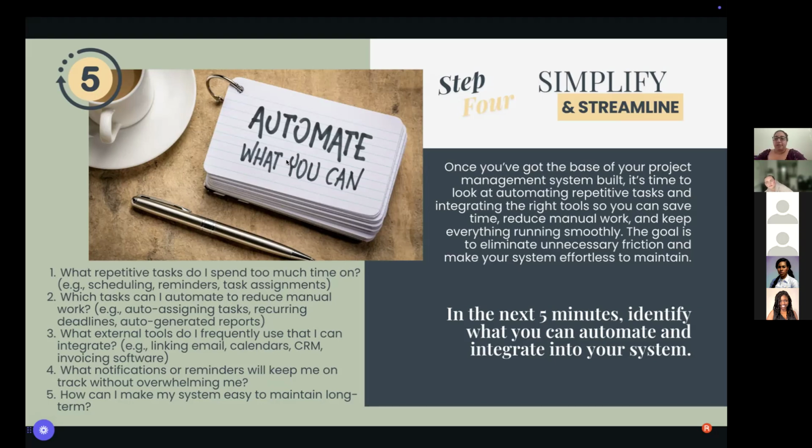If you complete a certain task, it sends an email to your client to update them on that project status. Those are the types of things that you can look into as you're going through your workflow, making sure that you are making it as streamlined as possible.